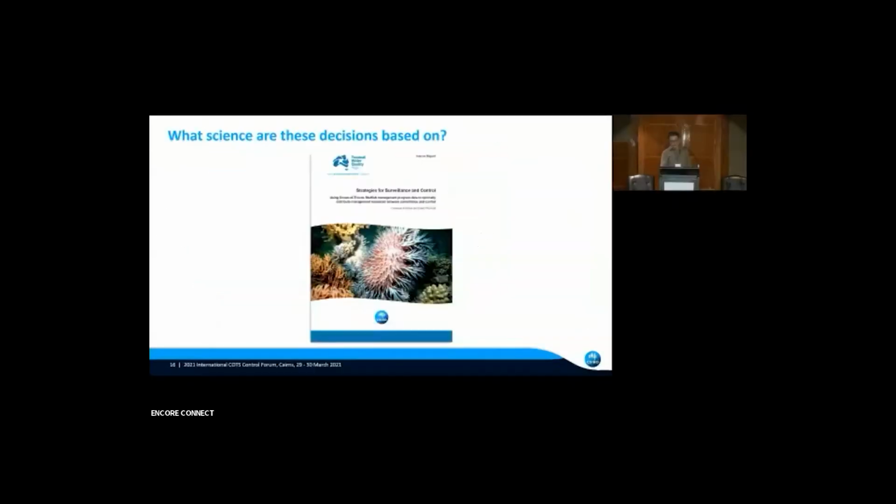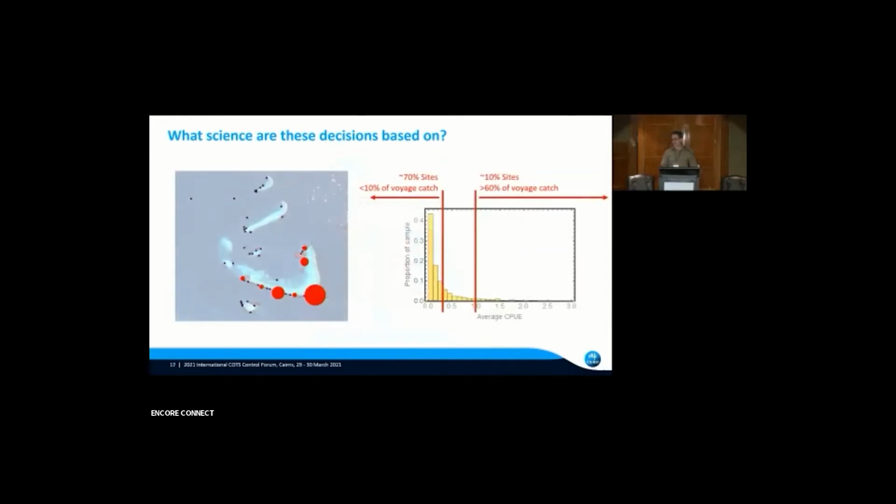Based on the science in our 2016 report, which showed that outbreaking COTS tend to cluster around the edge of a reef, and because it's very hard to predict in advance where those clusters will be located, the best thing you can do is manta-tow the reef to identify where those clusters are and target your control at those locations. And that works because even though manta-tow takes effort, and even though manta-tow doesn't have perfect detectability, as we've heard today, it can detect those large, dense clusters of COTS well enough to target control actions.